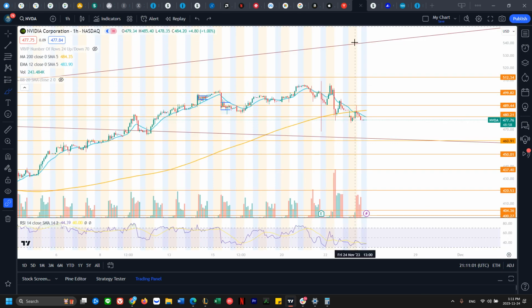And yeah, so I'm looking at this support for Nvidia. If we come down to 462, this maroon looking line was acting as support there. So if we come down to here on Monday, may look for a bounce here. So we'll see about that.